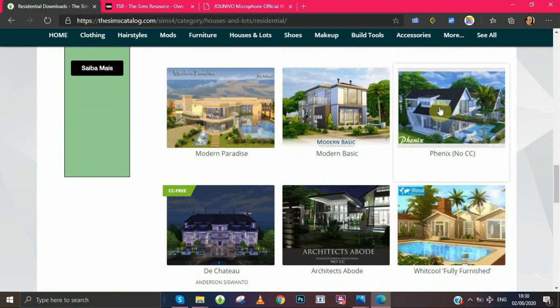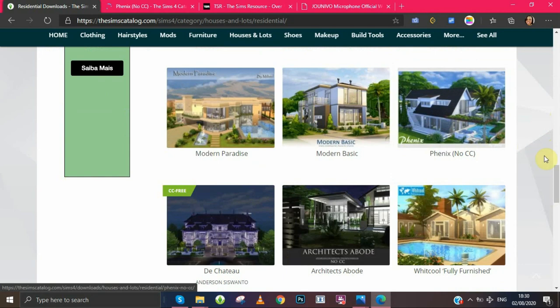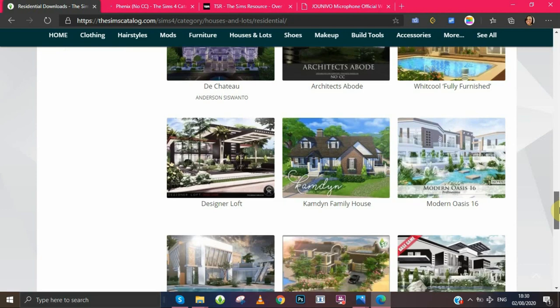So I'm looking. This doesn't look too bad, and it says no CC. So I usually open link in a new tab because I don't want to lose my progress on the page. I don't want to have to click back every time. So that's what I usually do.